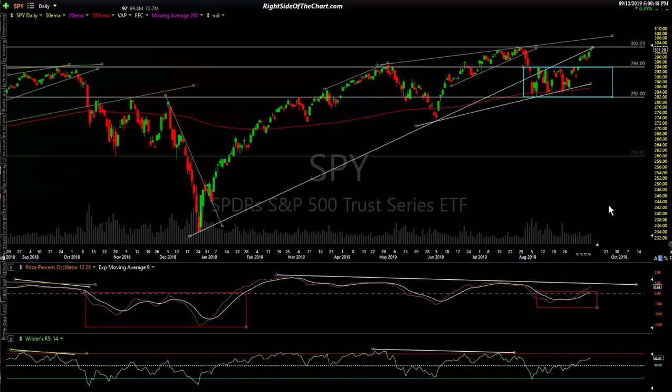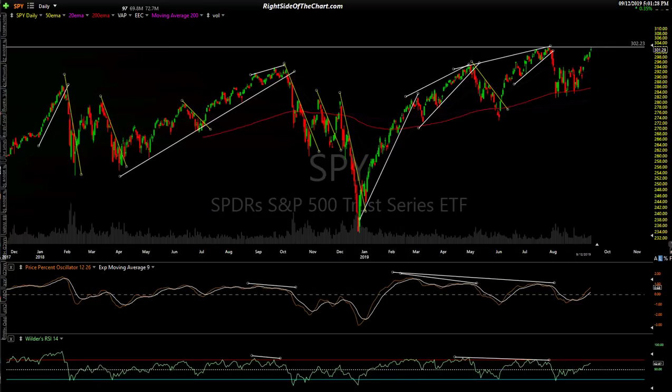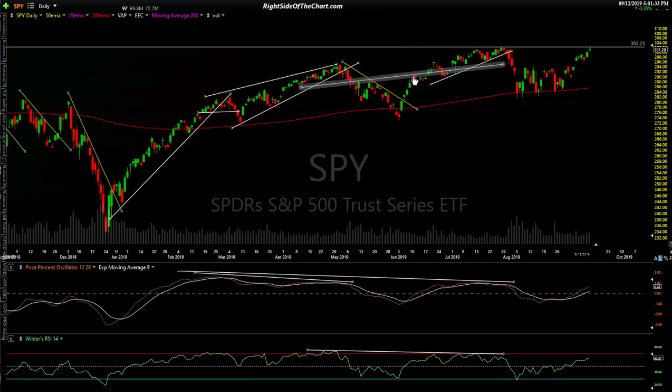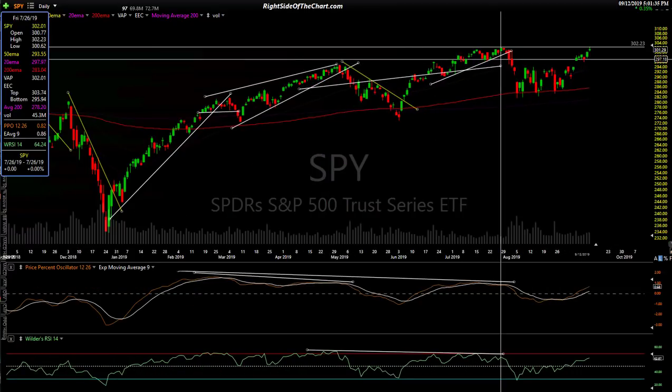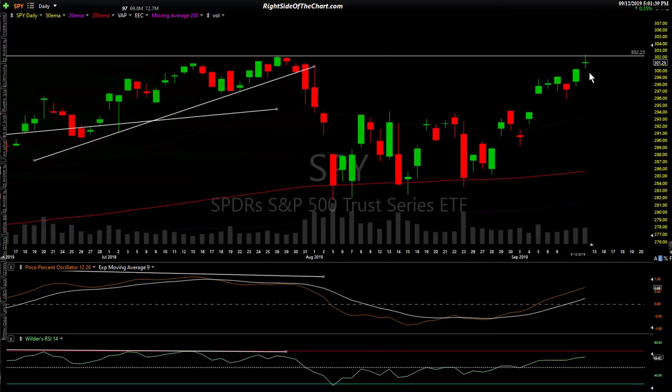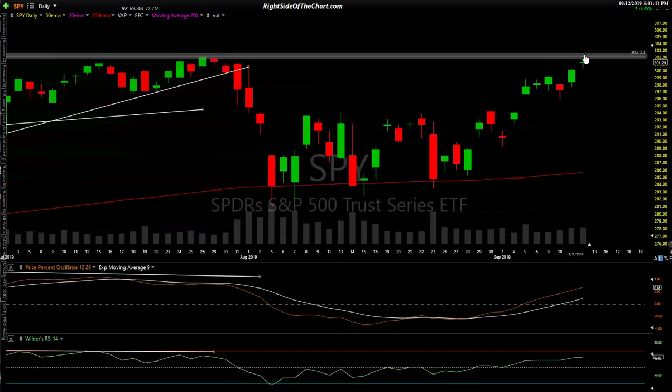We popped intraday. Here, let me find a clean board. We'll use this one. I'll take this line away and zoom in a little bit, so you can see there it is. This previous high back here from July 26 was at 302.23. And if you zoom in real tight, you can see we ever so slightly took it out.